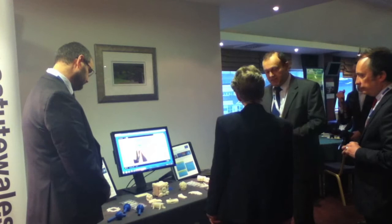ASTUTE has been set up by the Welsh government to support the Welsh manufacturing industry across a wide range of topics, from design for manufacture all the way to recycling and end-of-life issues. Our specific contribution to the project was on 3D rapid prototyping and manufacture. It's a big buzzword in industry.